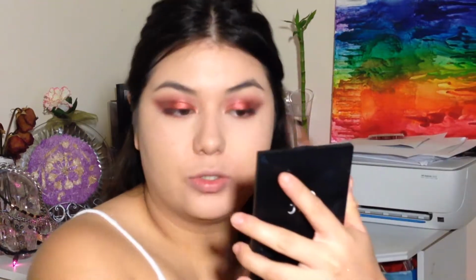You can definitely apply a wing liner if you're into that right now or not. It's up to you. I'm not going to, just because I'm not really in the mood for it. But I do want to apply a little bit of a black color, very close to the lash line. So I'm just gonna take the black from that palette. Oh shit. I'm gonna just kind of stamp it onto the lash line, very close to the lashes.